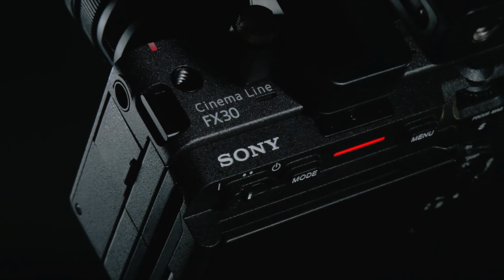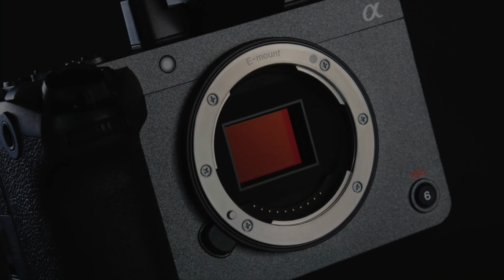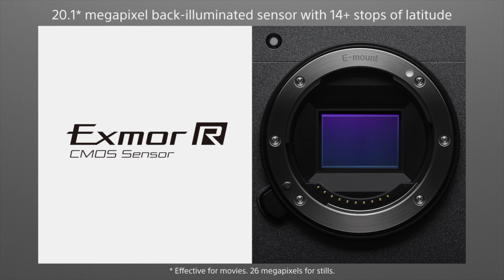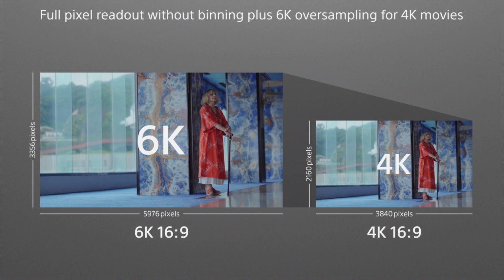big deal, and this is a big camera announcement. So in the Sony FX30, which is essentially an FX3 with an APS-C sensor. Now this sensor is a 26 megapixel sensor, so it's quite a bit more than the 12 that is in the FX3. The extra megapixels mean that up to 4K 60, it is actually downsampled from 6K.